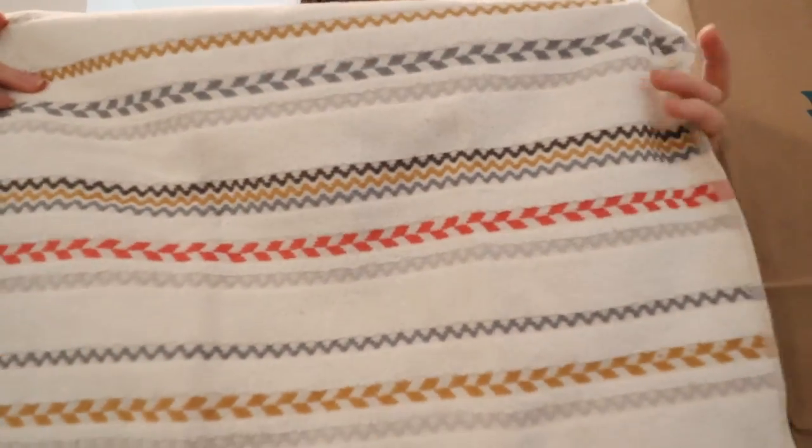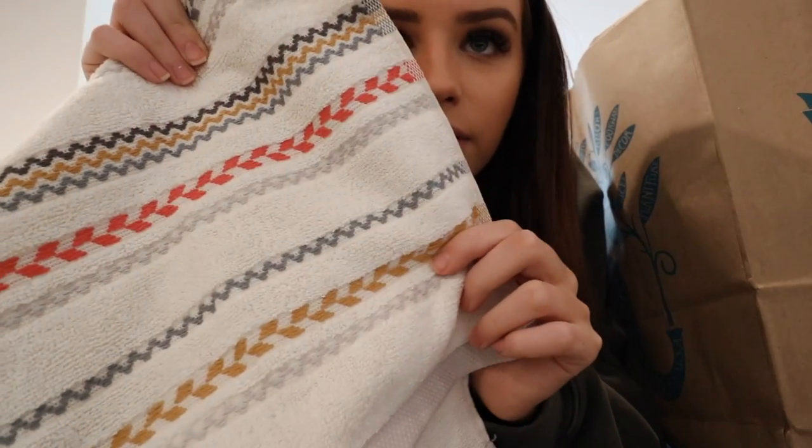And then I got this hand towel. I just thought the patterns were really cute. The next thing I got is this soap bar. I just really like it. Smells so good.